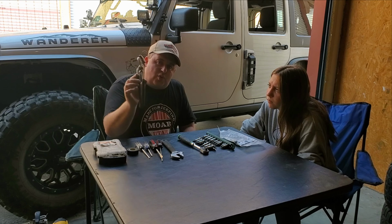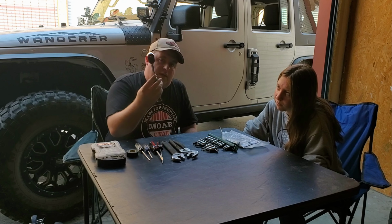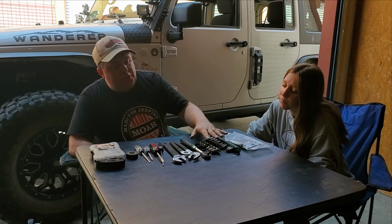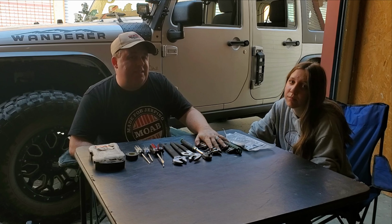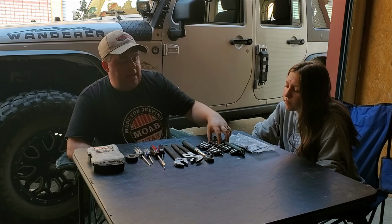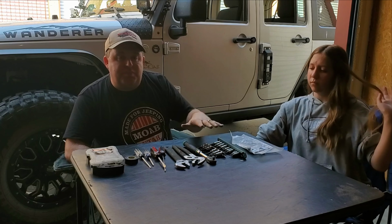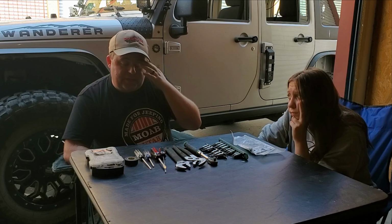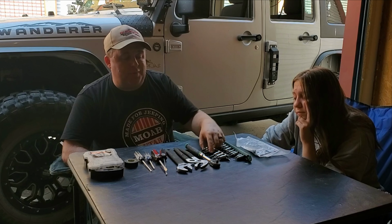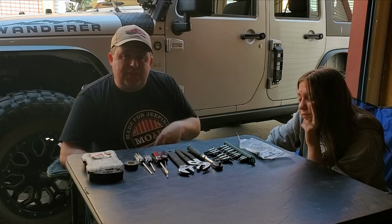A set of pliers, or in this case, a set of channel locks, a 3/8 drive, and I'm going to show you what I carry here. This isn't the only way to carry this, but having Allen heads and star bits. Jeep uses a lot of both of these throughout the entire vehicle. Now you can use the little handheld sets, that's fine. I happen to prefer the sockets style because they're a little bit easier to use.